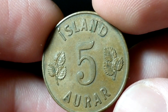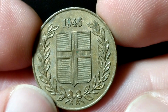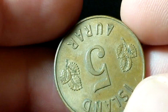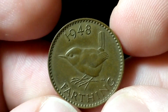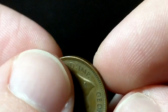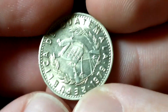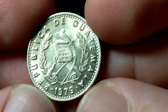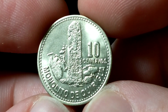Iceland, 5 aurar. 1946. I'm loving that we've been getting some old Icelandic coins. Old-ish, I should say. I mean, they're 80 years old or so. From this bag. Oh, 1948, one farthing from the UK. We've had plenty of those in this bag as well. Guatemalan 10 centavos. We've had a lot of these in the bag too.